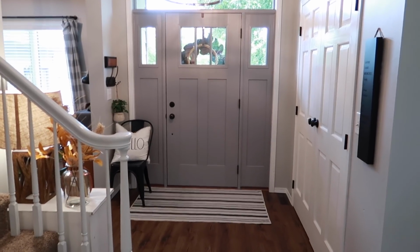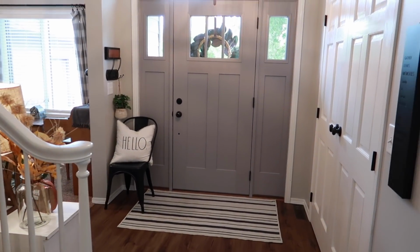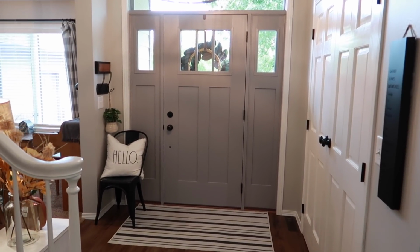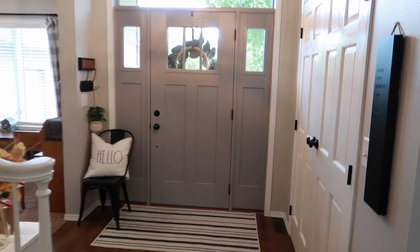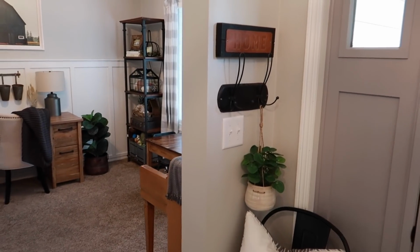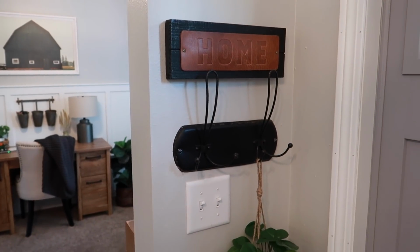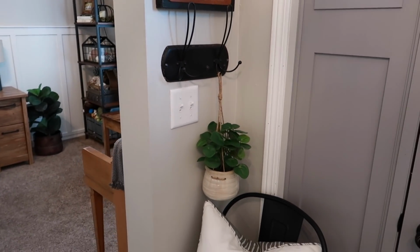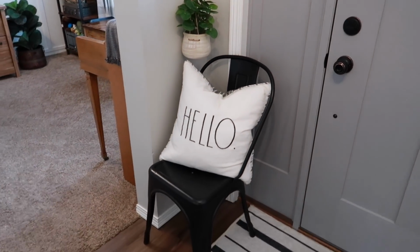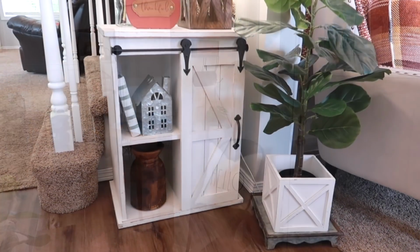This is our entryway right here, and I did add a few touches of fall into our foyer area, but I did want to show you the door. The interior, we did a gray color to set it apart from our white closet doors. This area right here, I keep fairly simple. I don't really change this out seasonally just because I like it so much. This home sign is off of Amazon. I have two little hooks from Decor Steals, a Hearth and Hand plant, and this chair with the Raydon pillow pretty much stays out year round as well.